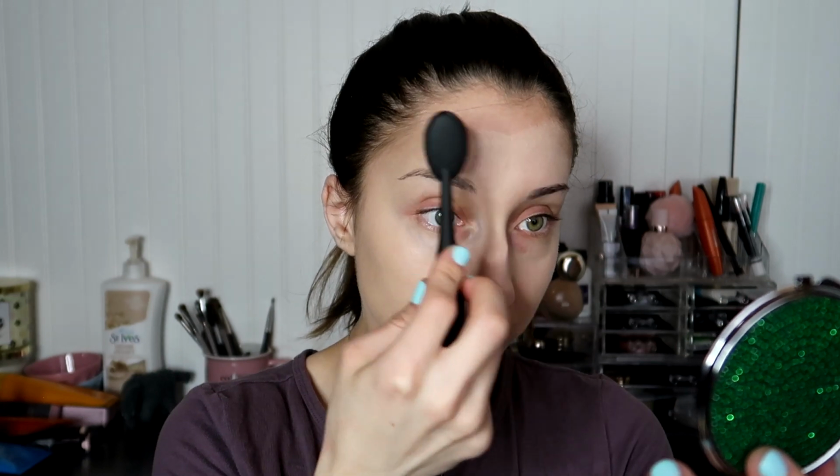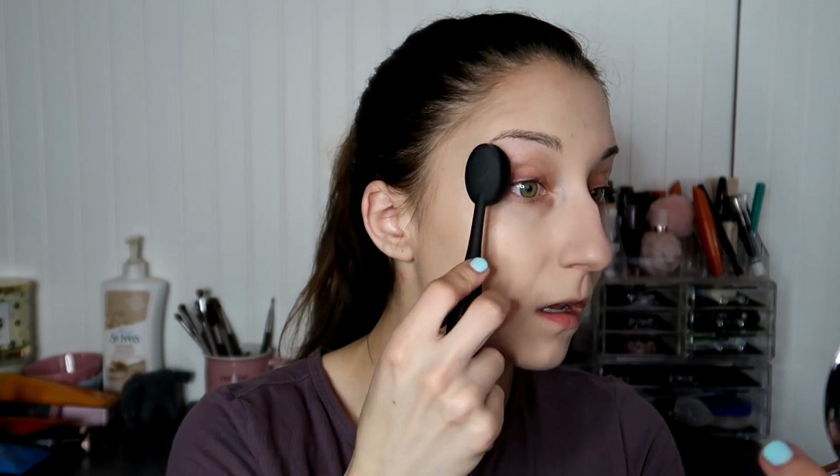Like I said, I personally do not use any powders on top. The reason why is because I have more of a dry skin. Some spots are oily, but I just find the look for me is a lot better if I don't apply a powder, because then it's going to look too dry and not natural. This is supposed to be more of a natural foundation.